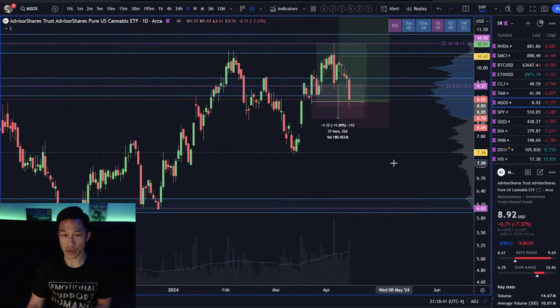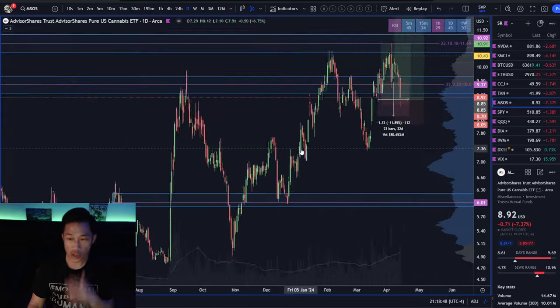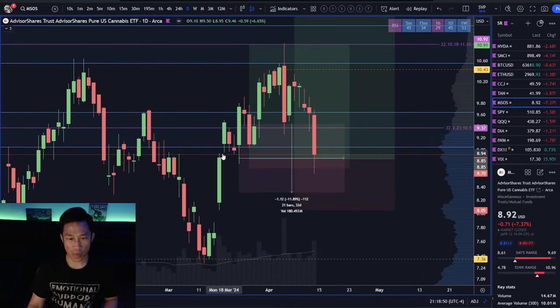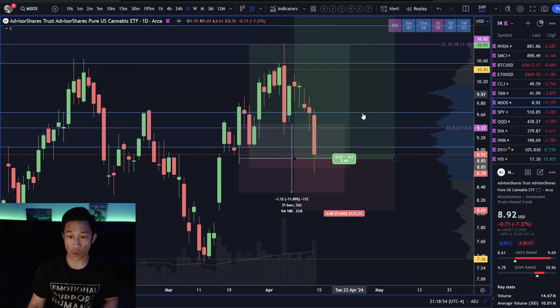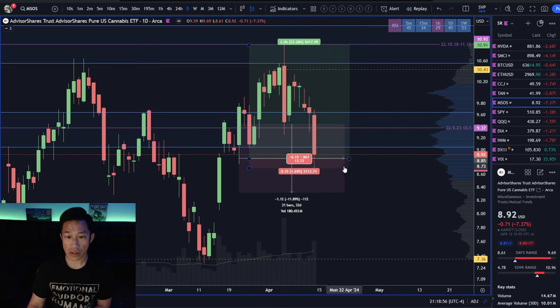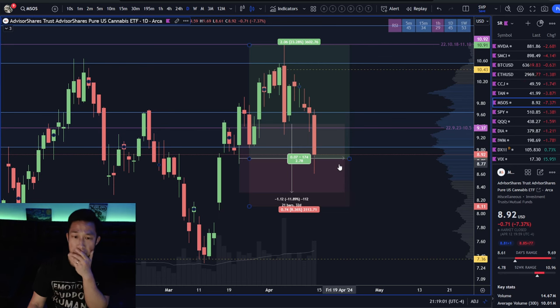Okay, so MSOs. MSOs also, this is questionable again, right? So remember our trade zone that was shared this week or the prior week. Here it comes into the trade zone, got to our first target, and now we're back in the trade zone again. It should look like this. And now we're back in the trade zone again.